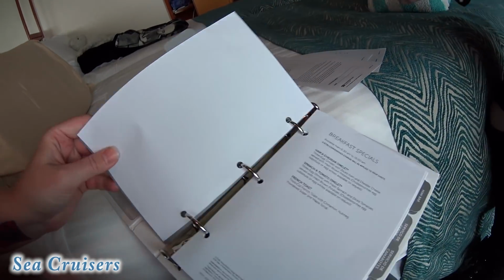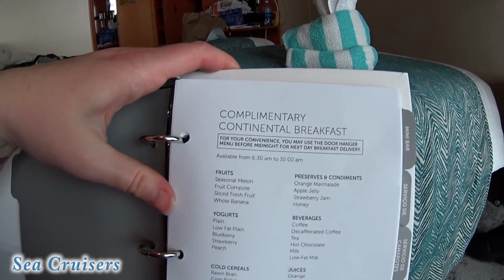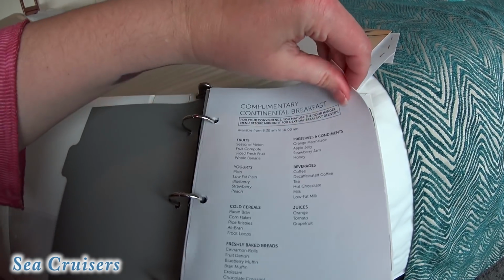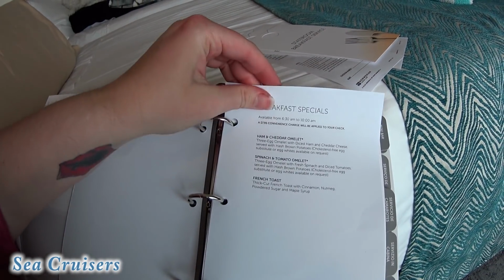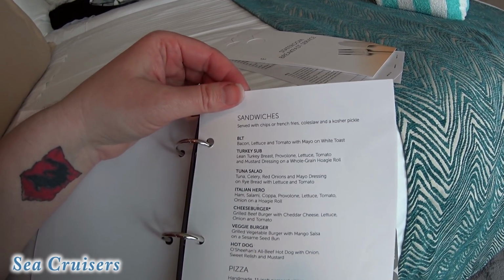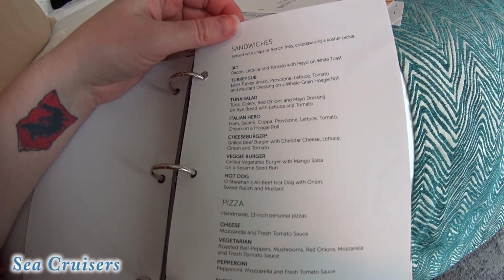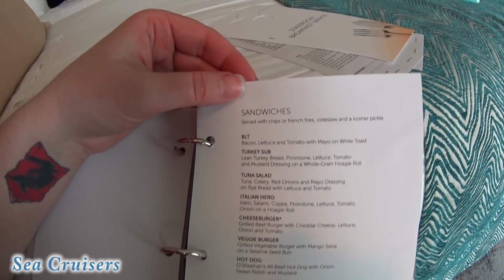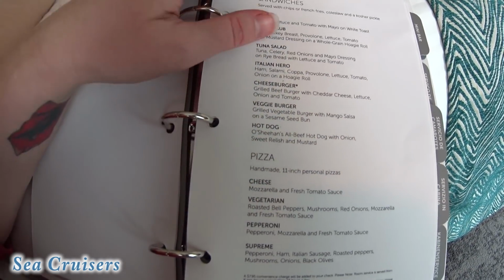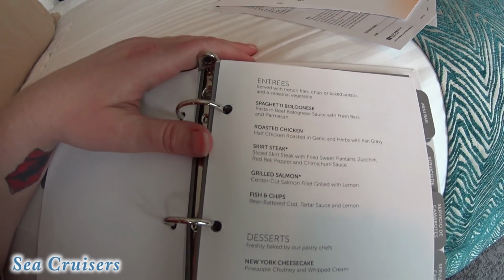I'm going to show you guys the room service menu. They have free breakfast, because Norwegian does charge for room service, and I think Royal Caribbean is doing that too. There's free room service breakfast stuff. This is regular room service. Pizza, cheese. A $7.95 convenience charge will be added to your check. So that's the stuff you can order. You might want to get the pizza, honey. I had grilled salmon on the Pearl and it was delicious.